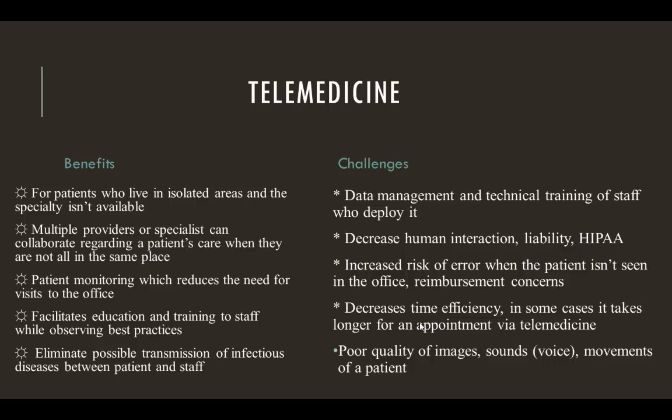Some of the challenges: the data management and technical training of staff who deploy it. Of course, you have to have those experts who are deploying the devices so they work properly, and also managing that data. There's also decreased human interaction. Some patients want to have that human contact with their physician, and they want to be able to see the physician in the office and spend that time with them.